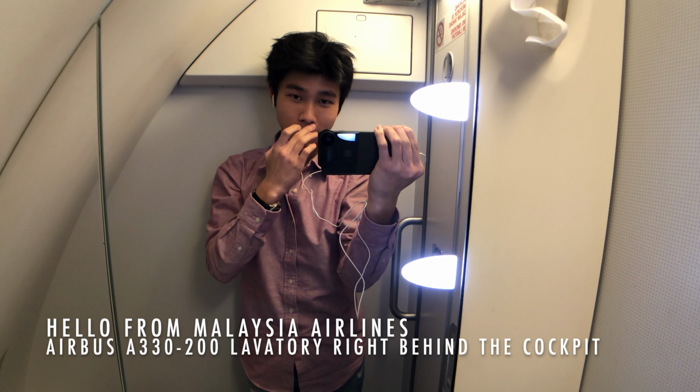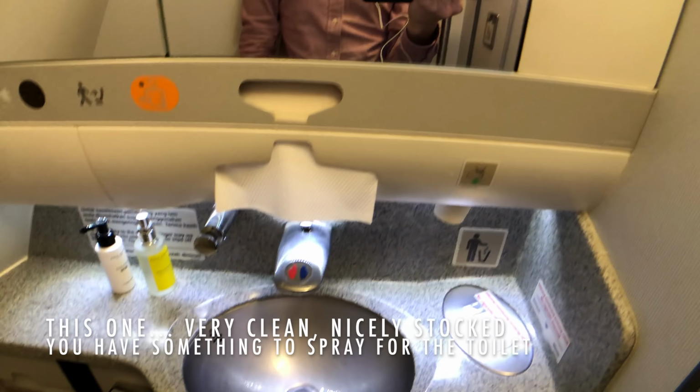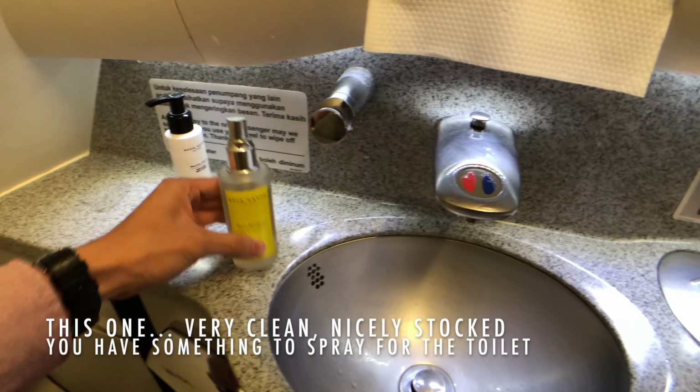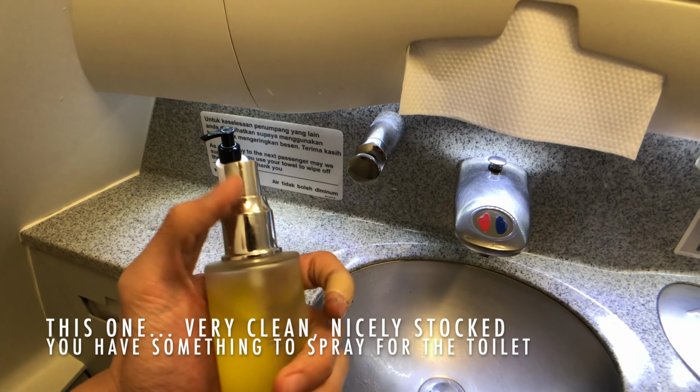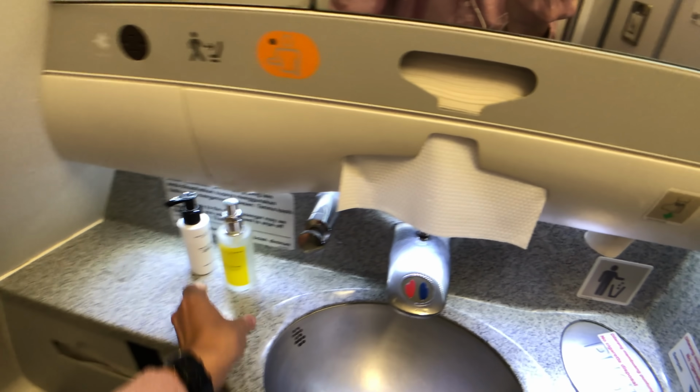Hello from Malaysia Airlines. Airbus A330-200 lavatory right behind the cockpit. This one, very clean, nicely stocked. You have something to spray for the toilet. Nice. You do your business there. Code hook. Yeah, everything's great. So far, so good.